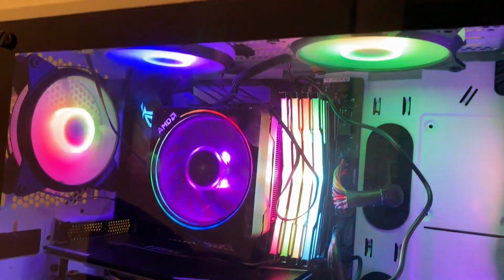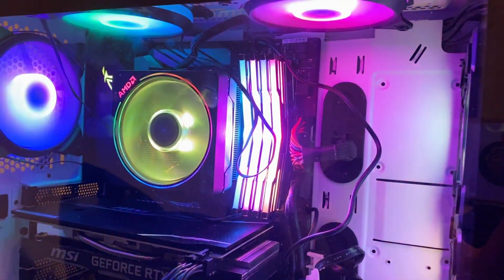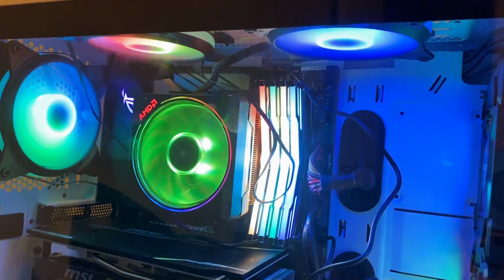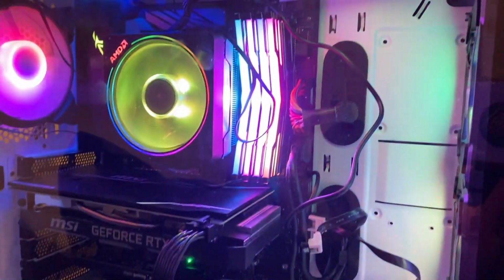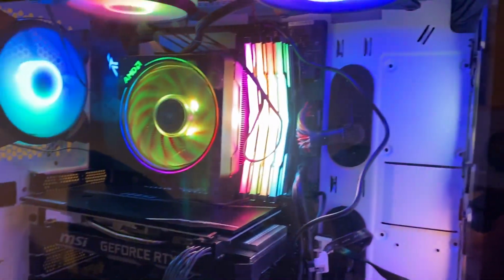But other than that, I hope that you guys did like this video. It's gonna be a good video, I hope. Even though I didn't get a chance to show you guys the rest of it. Cable management, especially. Cable management is the worst part of this whole entire build. So I wish that I could show you guys that. But yeah, that's all, guys.